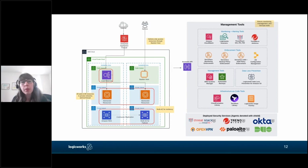So a couple key things that I'd like to point out here. Although this is technically an AWS architecture diagram, the principles are still going to be the same whatever cloud provider you're using. So first, notice this web application firewall here. This is basically the central ingress point into the application. Notice also, secondly, that there are no resources in public subnets except for load balancers and bastion hosts.